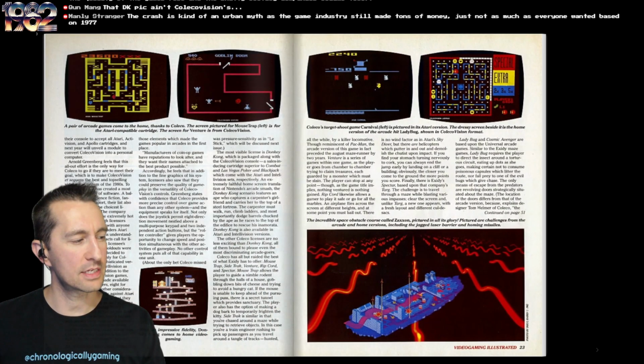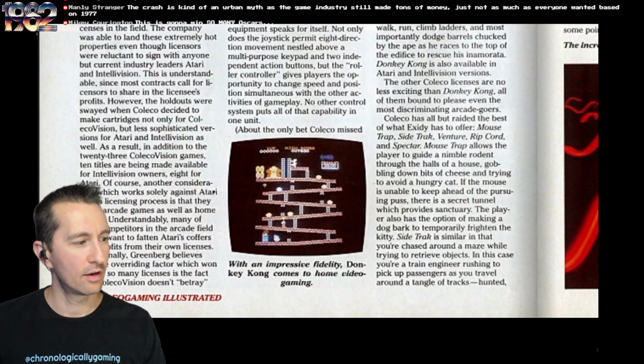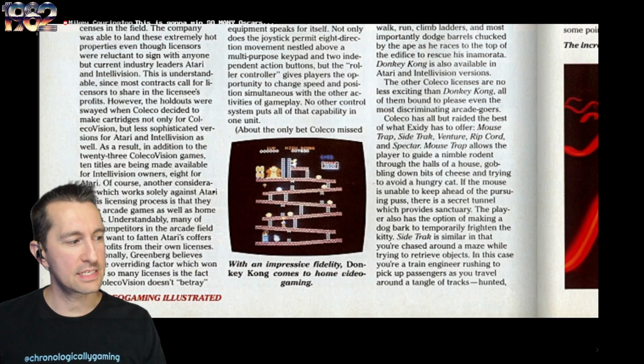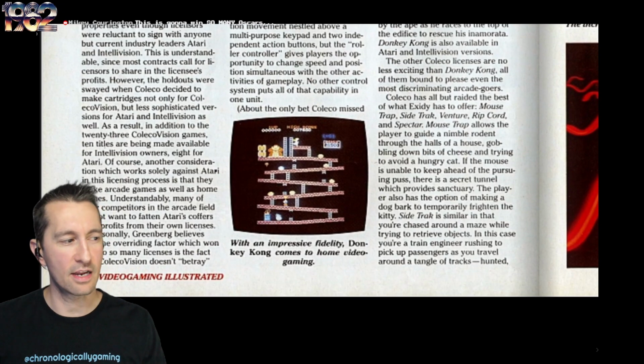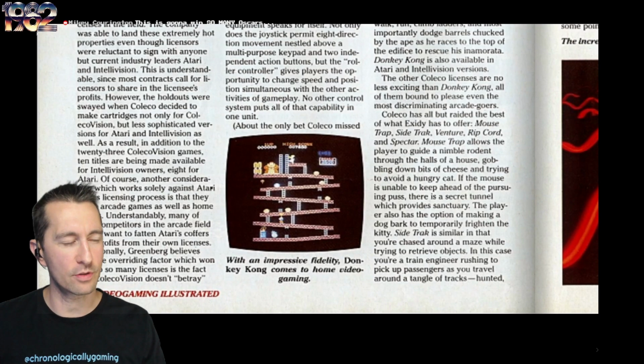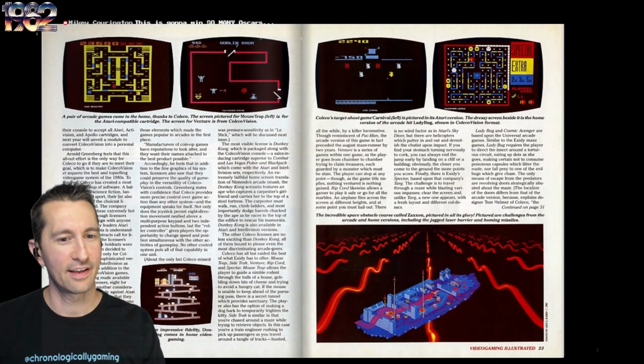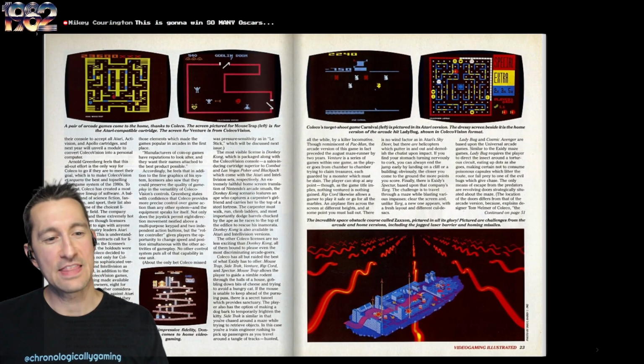Oh, it wasn't? Wait, I want to see. You're right, it's backwards. Which one is this? That's not Atari. That picture looks like it can't. Maybe it's the arcade. Is that the actual picture of the arcade? Because the Coleco is mirrored. Donkey Kong's on the other side. That's a good point, Manly.